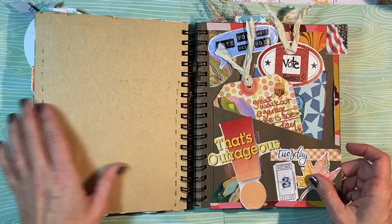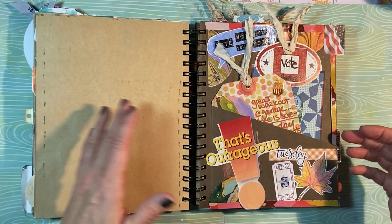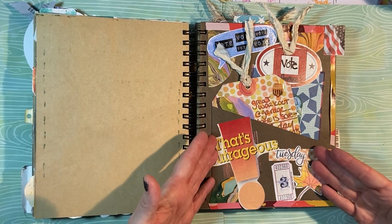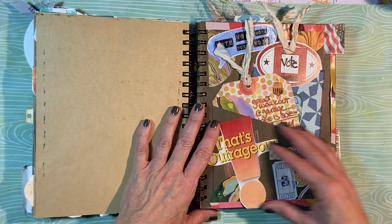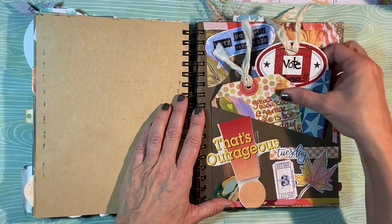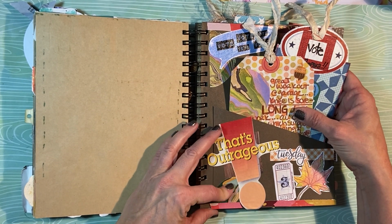Okay, here we go. Is this the first pocket I used? If you watched my last one, oh no, I used this one too. This book had built-in pocket pages to it, and I didn't use them. I thought I'd store stuff anyway. I just made them into a daily page. You might as well use it as a pocket, right? So, Tuesday the 3rd. Oh, this was voting day.